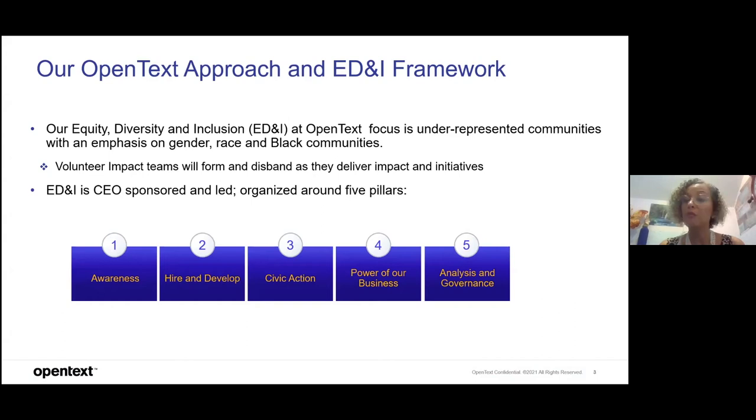Civic action, which many of you might not know, but almost all corporations do charity work. They do volunteer work and donate. And so this is about putting a proper lens on helping underrepresented people in those actions. The other side is the power of our business because we spend money. Companies spend money. Where you spend your money matters. You can spend it with minority companies. You can spend it with companies that have your same values. And that's possible to do.